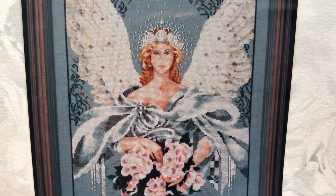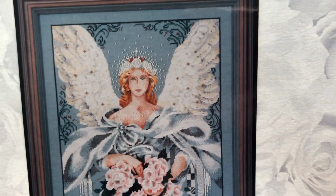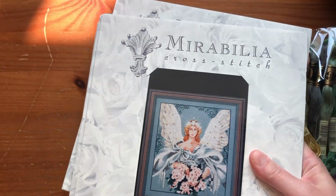But this is really pretty too. Like the wings are so grand and beautiful. And obviously the roses are the reason why I got this. And this is called Millennium Angel. So yeah, let me lay this all out.